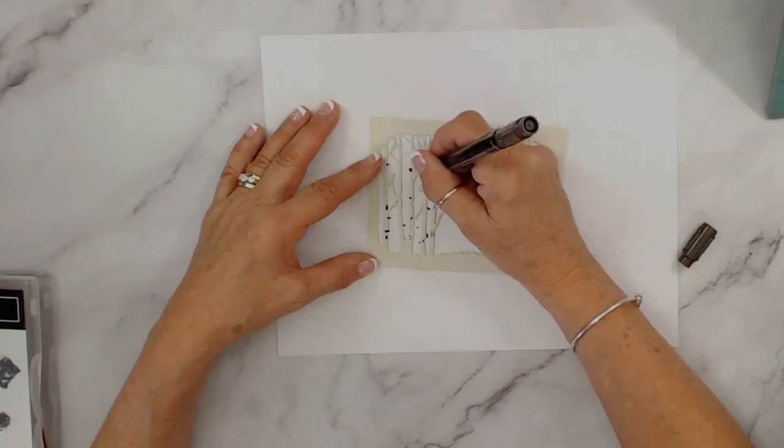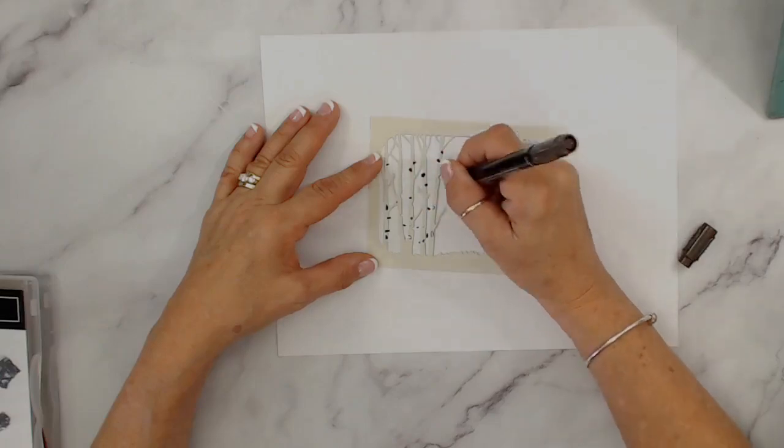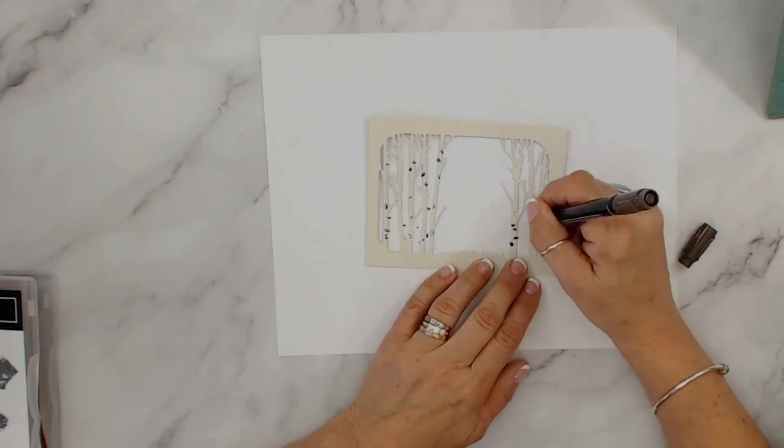I got one cut that I didn't do this on yet, so then you're going to see the difference. I should have done one side at least. You don't have to watch me do all, but that's okay.